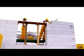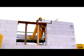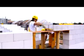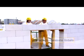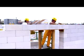When building with Itong, making reinforced concrete lintels is not a problem either. Use special blocks, U-profiles, which serve as a permanent shuttering. Lay the U-profiles on the construction so that the load-bearing length of the lintels is at least 250 millimeters. Glue the end faces to each other as if they were plain blocks. Put core reinforcement, thermal insulation and concrete into the profiles. Again, the lintels are not load-bearing until the concrete is set.